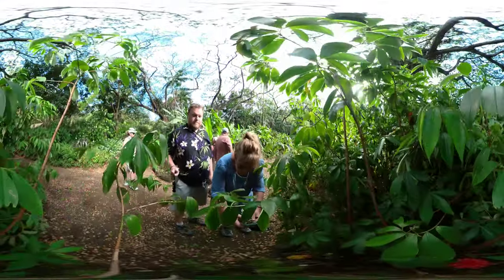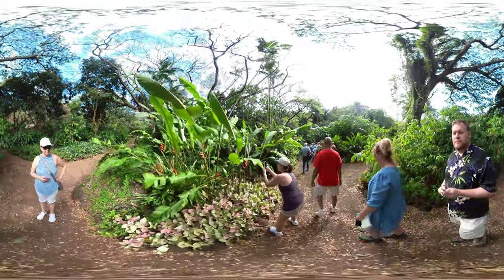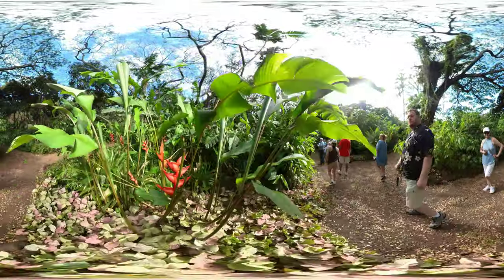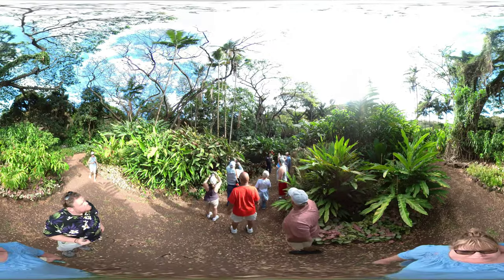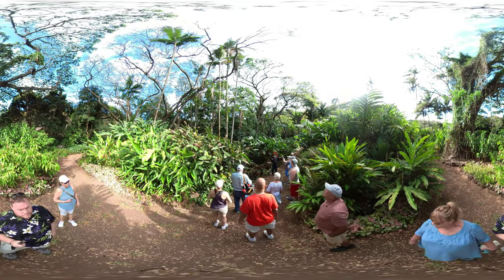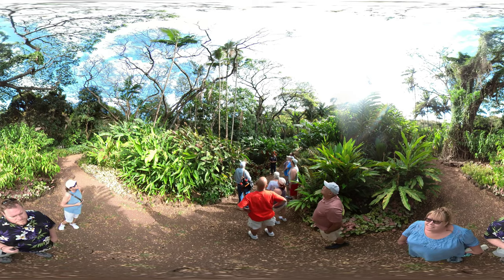Okay. You look out of your left. This is an orchid. That is an edible orchid. Okay, what is it? Edible vanilla. That's where they get vanilla extract.